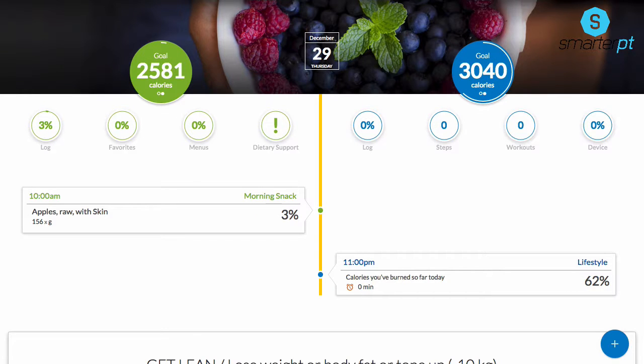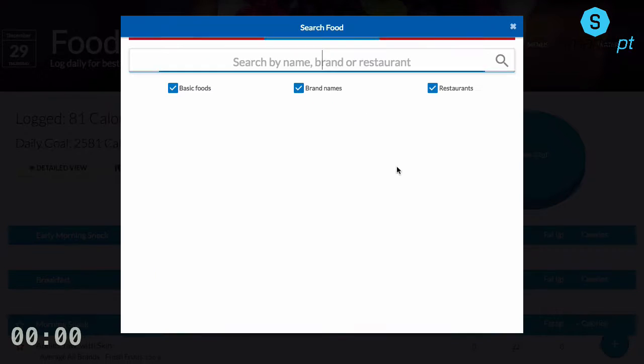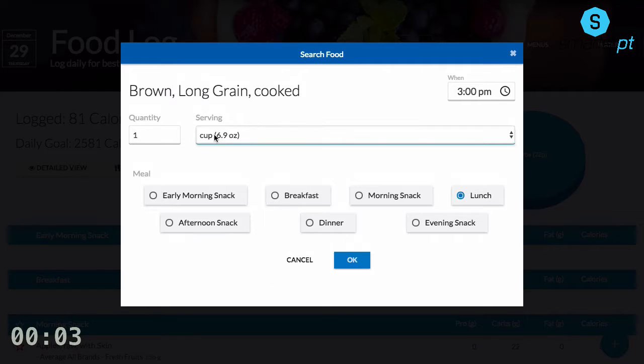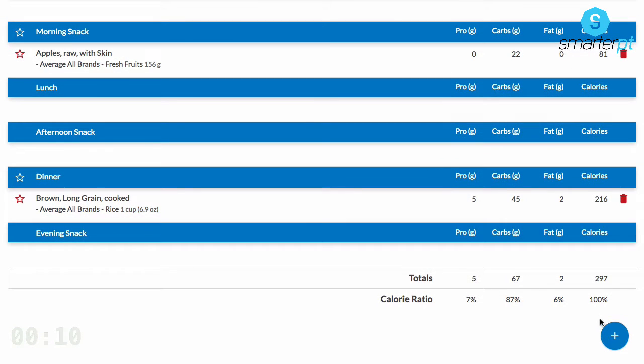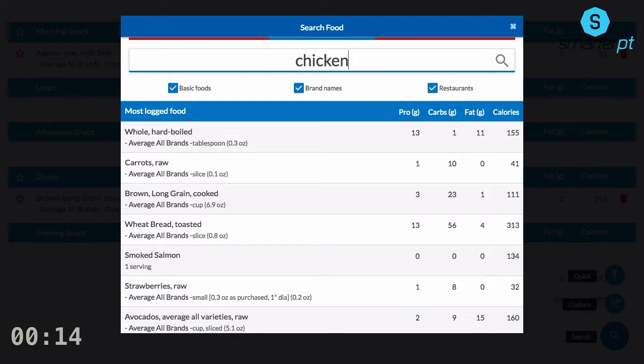So we're gonna log a few more meals. Now, down here, we can obviously do custom adds, we can do quick adds, and we can obviously search the database as well. For this demo, I'm gonna make it quick and easy. So I had brown rice. I had 1 cup, and I'm gonna have that for dinner. You come down here and you can obviously see it's there. Now what's something else that I'll have? I would have 200 grams of chicken.